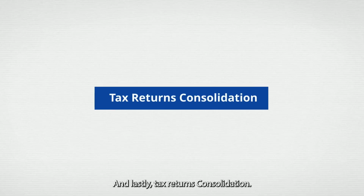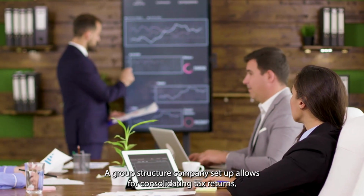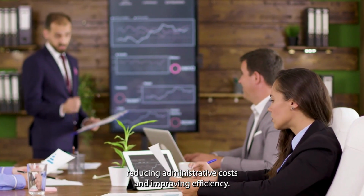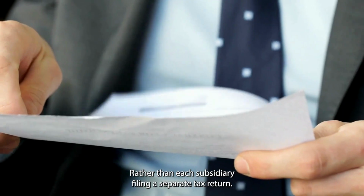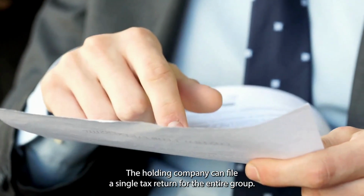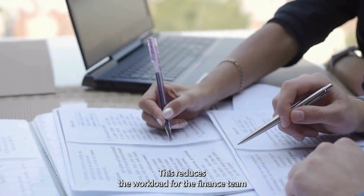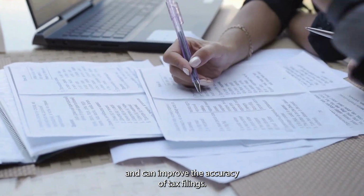And lastly, tax returns consolidation. A group structure company setup allows for consolidating tax returns, reducing administrative costs, and improving efficiency. Rather than each subsidiary filing a separate tax return, the holding company can file a single tax return for the entire group. This reduces the workload for the finance team and can improve the accuracy of tax filings.